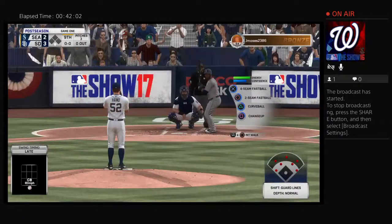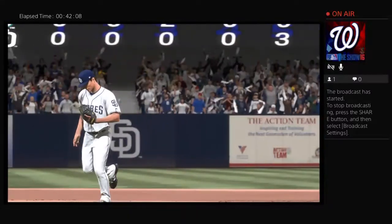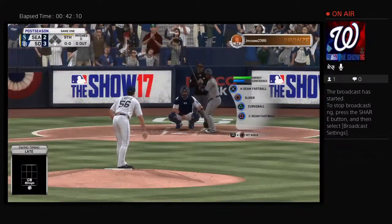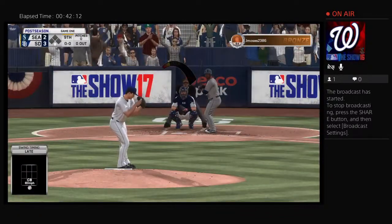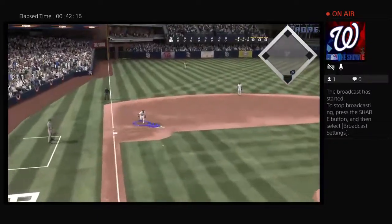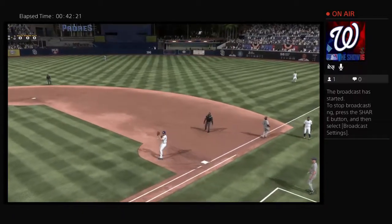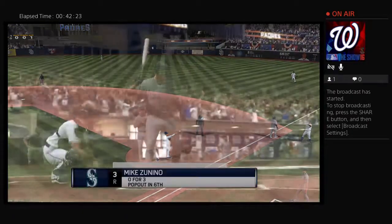Stepping into the box, Gene Segura. He'll try and lead things off here in inning number 9. Carter Capps comes out of the bullpen to shut things down here in the 9th. Number 56. Carter shows bunt as he gets this one down. Throw on to first for the out, and that is how the 9th inning gets underway.